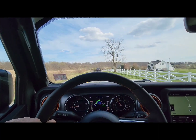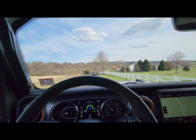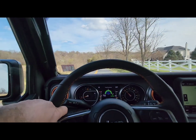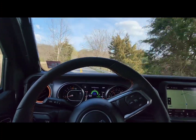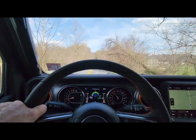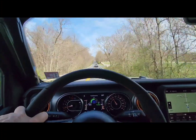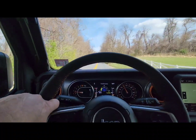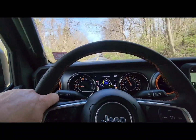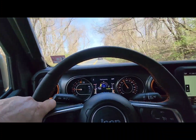Very nice. All right, I know I talk a lot. Kind of start wrapping it up here. Now, here comes a hill. Nothing radical, but we're coming up the hill, and let's just see how this thing does. That's been my experience with this V6 Pentastar motor, that hills show its real well-being, if it doesn't struggle. Right now, nope, not at all.